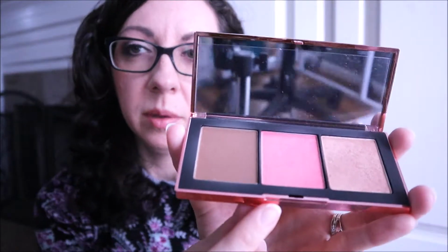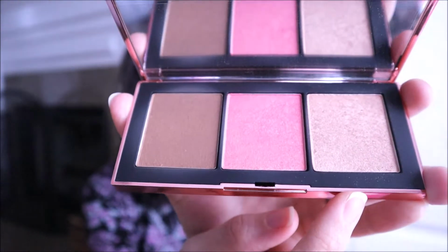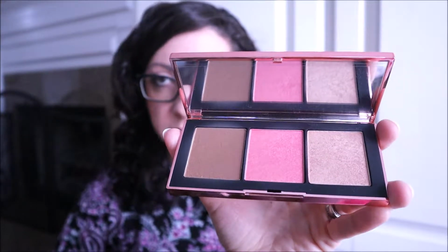But these colors are really nice, and the cheek powder, when you put it on, it's not really pink. It looks really pink here, but it's not really pink unless you just load it on. It goes on really faintly and has a gold tint to it. And the highlighter as well, when you put that one on, that has a gold tint to it. And that one you don't really need to use much of at all.